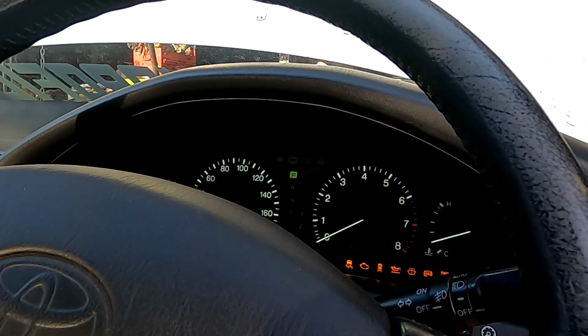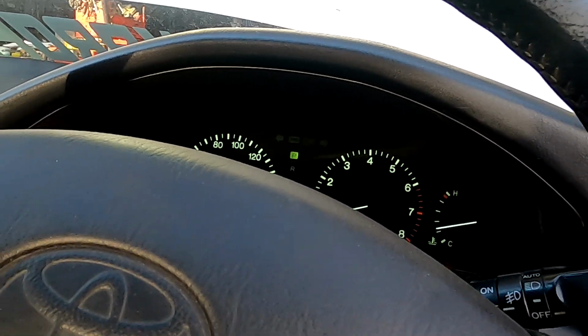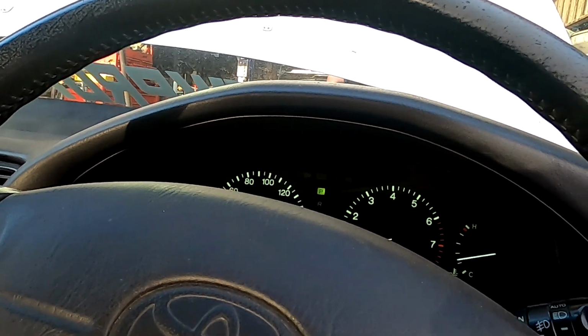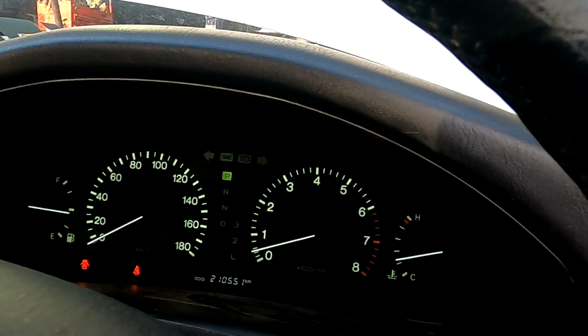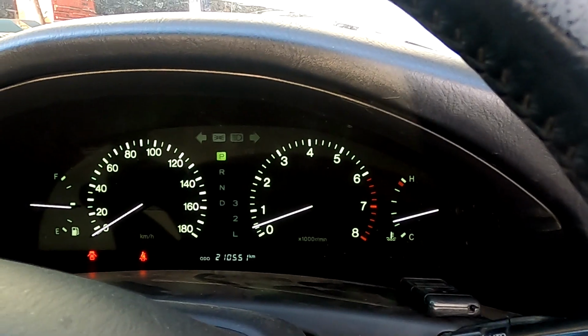Now it's got tail light issues. It just had a tail light warning light on. Not sure why. I'm going to call it good at the moment. We'll recheck it in the morning. Hopefully we got it.